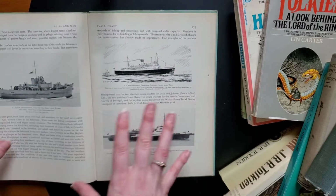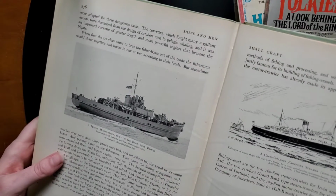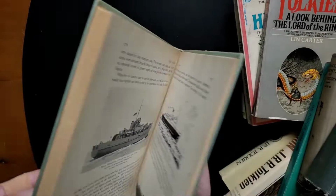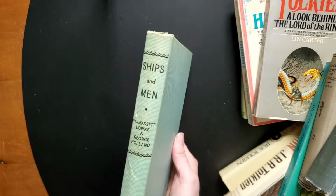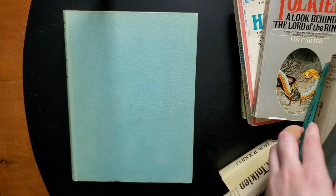But yeah, so it seemed that this book in particular referenced a lot of fiction and nonfiction, obviously, about ships that I have an interest in. So it looks like a very interesting reference book.